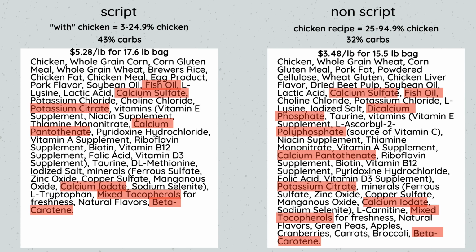Also I'd like to point out the prices between these products. The one on the left is $5.28 per pound if you get the 17.6 pound bag. And the one on the right, the non-prescription food, is $3.48 per pound if you get the 15.5 pound bag. Now, these products don't have the same exact pounds available, but that's the closest comparison that we can get.